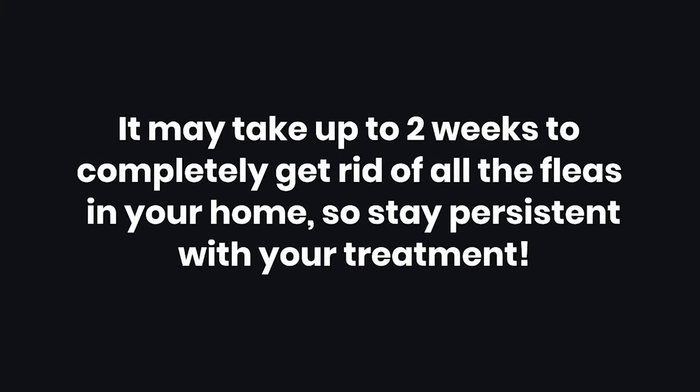Tips. It may take up to 2 weeks to completely get rid of all the fleas in your home, so stay persistent with your treatment.